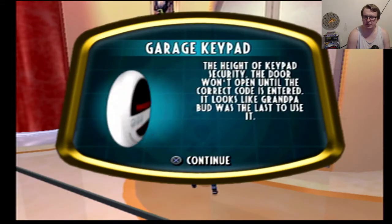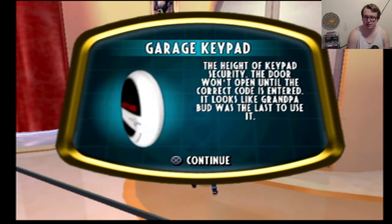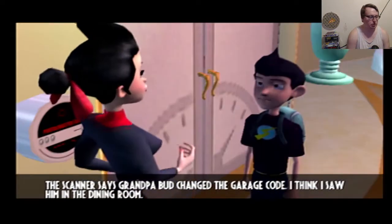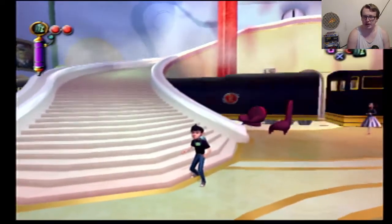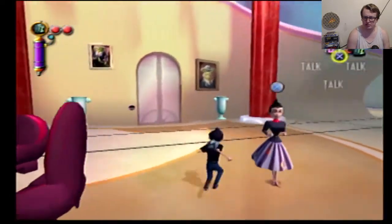Height of keypad security. The door won't open unless the correct code is entered. It looks like Grandpa Bud was the last to use it. Grandpa Bud is absolutely going to be a stoner. The scanner says Grandpa Bud changed the garage code. I think I saw him in the... Oh, it's Grandpa Bud, bro. Want to have a toke? Where the fuck am I going? Ma'am, look out! Look at her, like, very 50s.